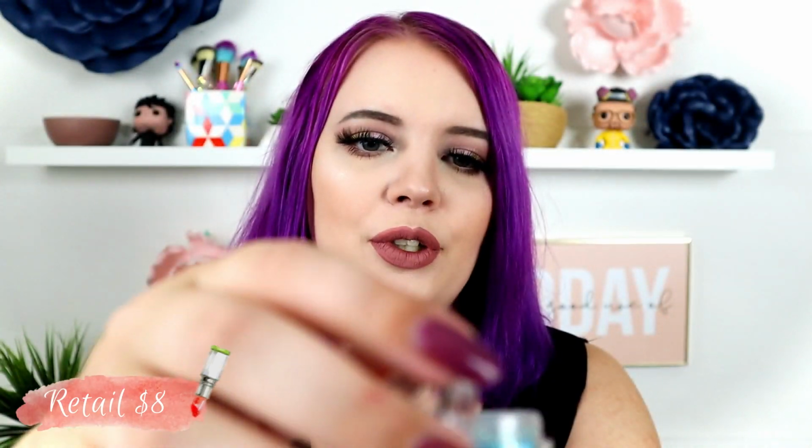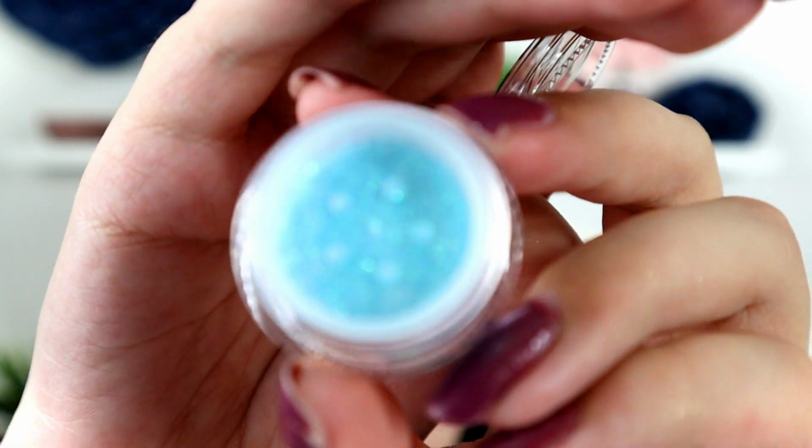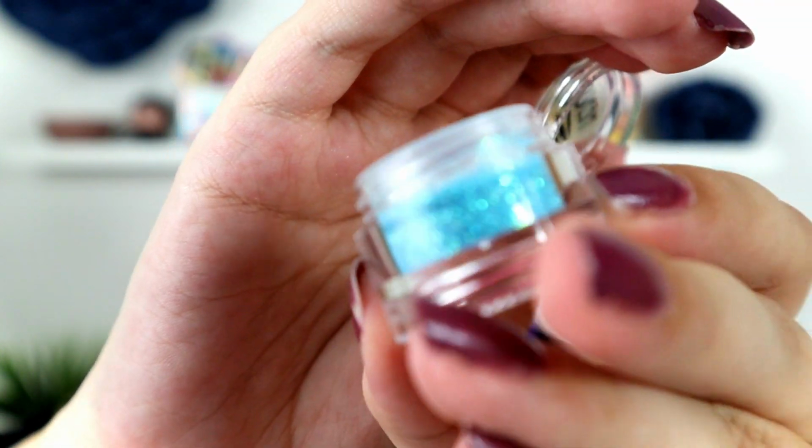It's like a beautiful mermaidy kind of color. I'm not going to open it and get it everywhere, but it is like blue. There's little bits of gold in here as well. It's really pretty. They put a lot of glitter in these boxes and I'm not mad about it because I've been trying to use them more.